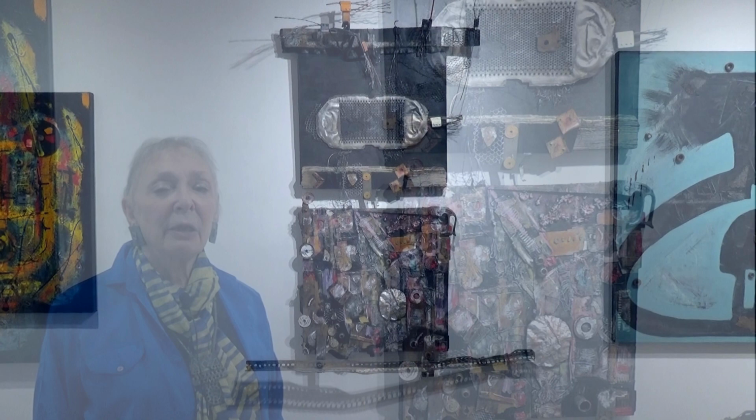And the paintings that I have here, there are 29 of them, each deal with different subjects that have meaning for me. This particular painting right here is composed of found objects. I'm an environmentalist, and I pick up things from the ground, and I incorporate them in my work.